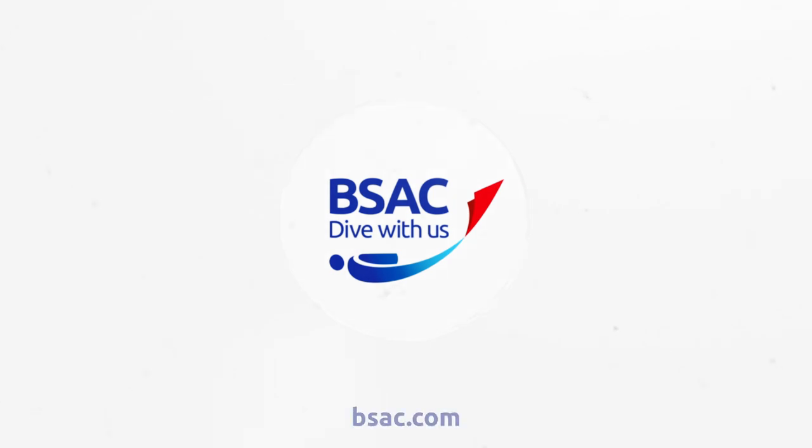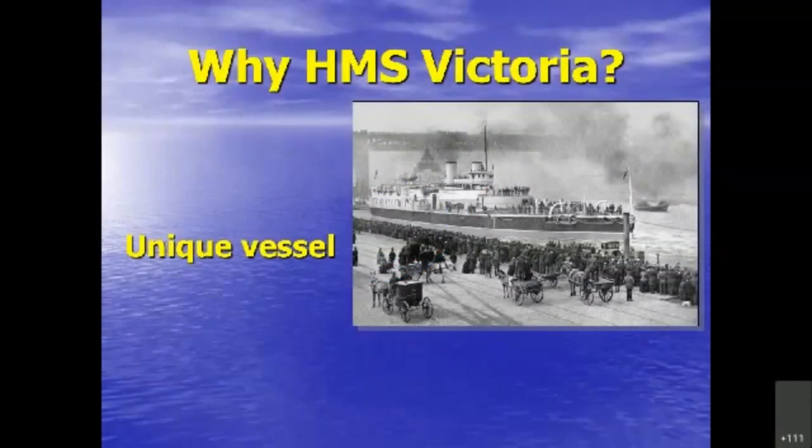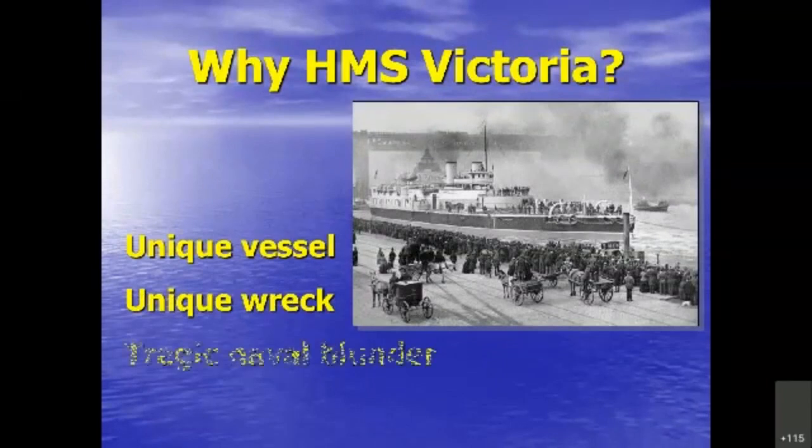Although it's a battleship, it actually looks a bit like a liner. Could easily be mistaken for that. It's a unique wreck, and we'll talk a little bit more about that in a little while. And it's the story of a tragic naval blunder, and one that the Royal Navy is usually pretty embarrassed about.